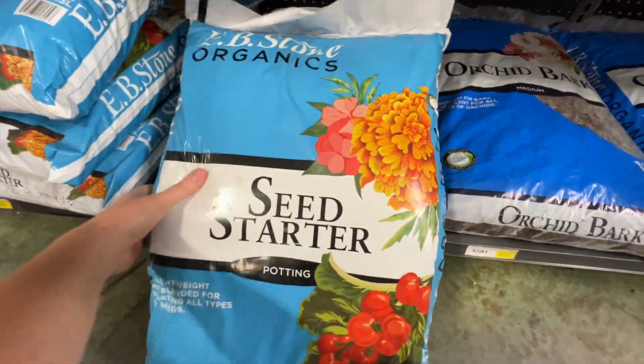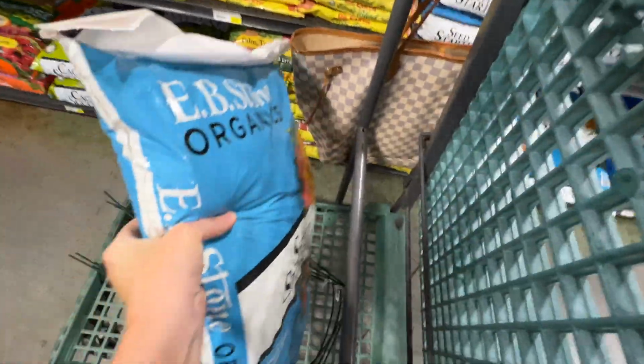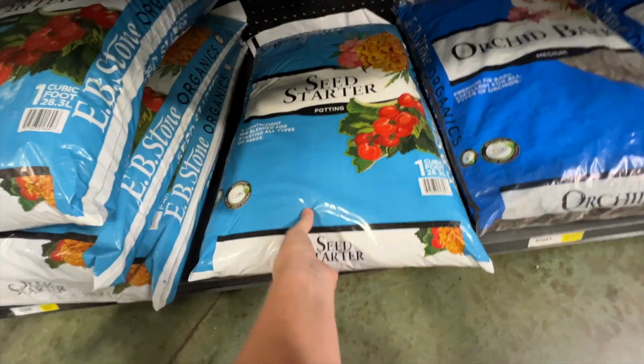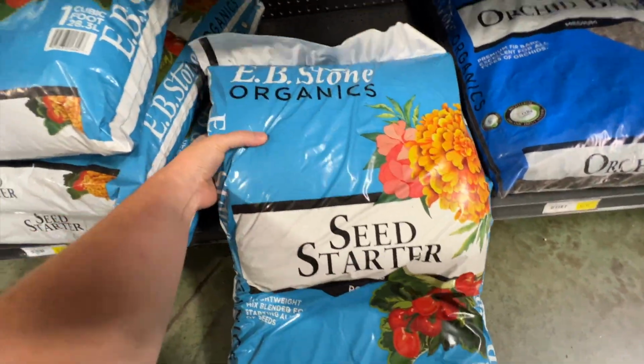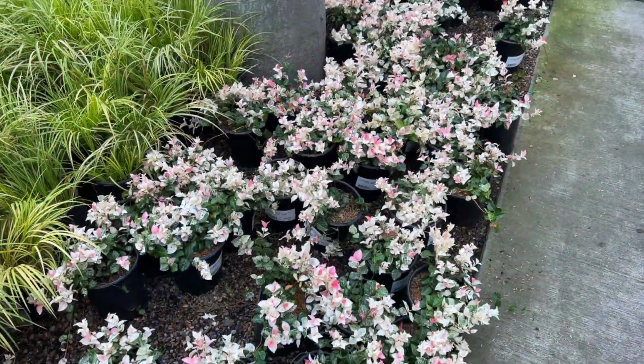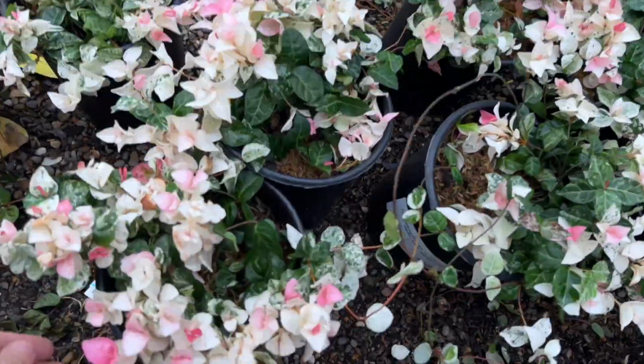So I got some of those plant rings to hold up my Limelight Hydrangea Prime. And then I found some seed starting mix. I always run out of this stuff, and I know I'm going to be planting or starting a lot of seeds this upcoming fall. So I'm just going to grab a bunch of it and kind of stock up on it. Then, of course, I'm getting distracted by plants.